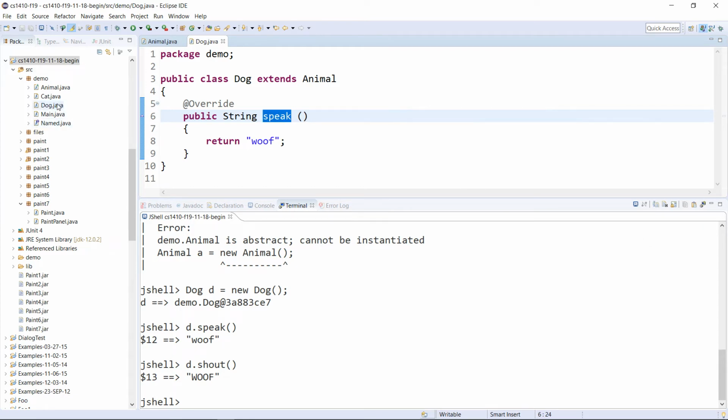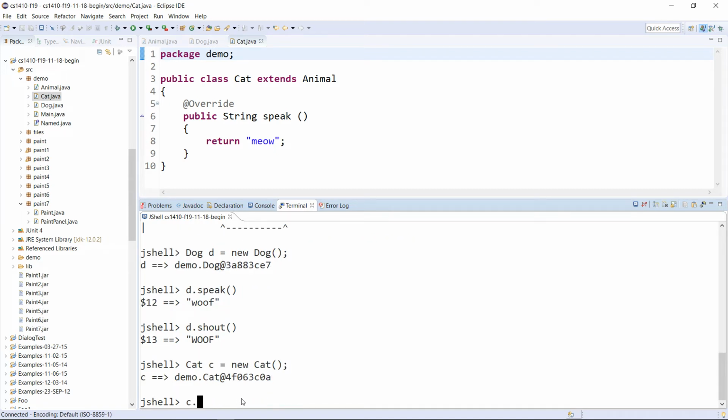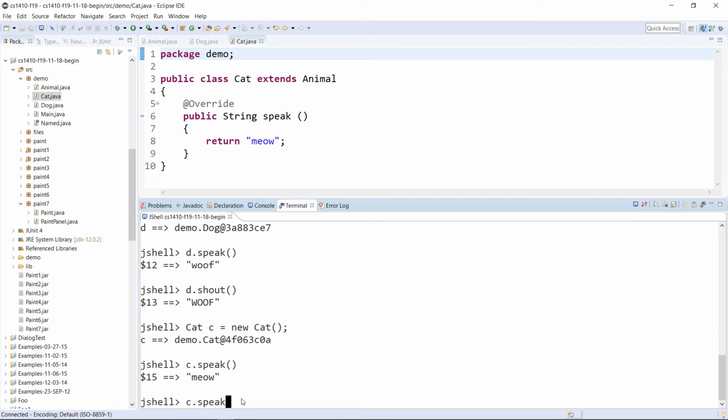Now, what if I do Cat the same way? I say Cat c = new Cat(). What's going to happen when I say c.speak()? It's going to say meow. If I say shout, it's going to give us meow in uppercase because we overrode it a different way for cats.